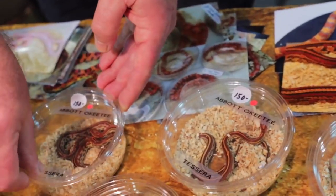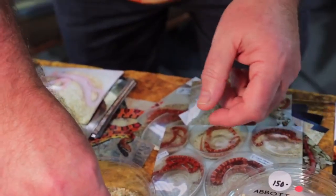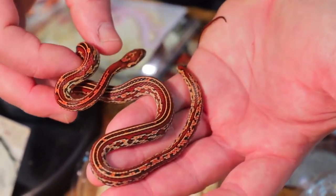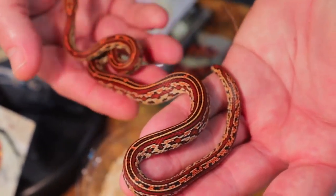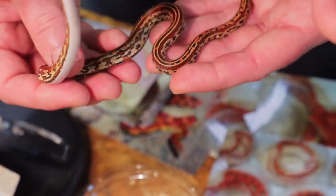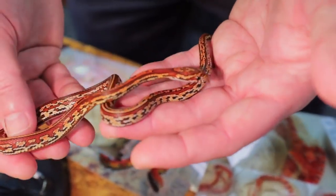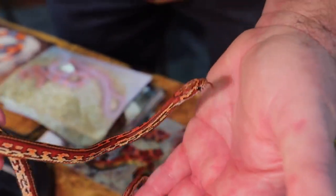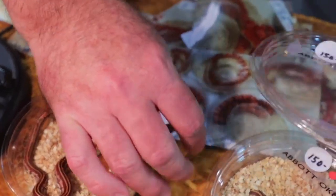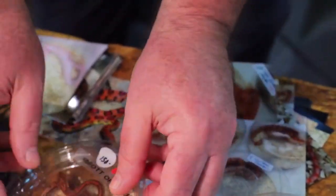This is an animal that I've combined with Okatee. This is the Tessera, the known codominant. I've just about line bred these where they're nearly pure. You can see the great orange already. That's an animal that's going to be a fantastic adult. That's the other reason I like doing this, they color up so fast. This animal's gone through about 4 sheds, so it's already got a lot of its adult coloration. They pretty much sell themselves, and that's how I've gotten my name.